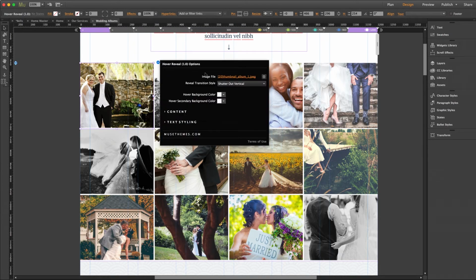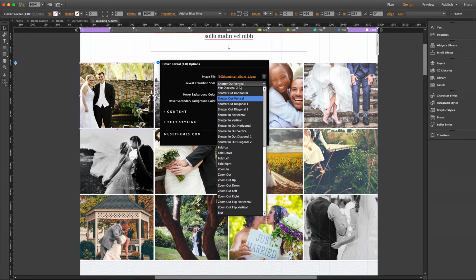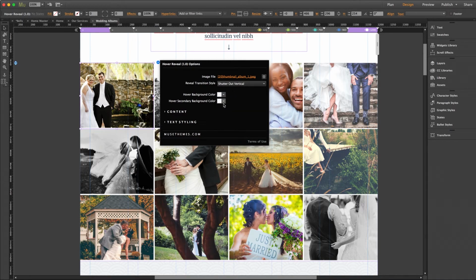On the top here is the image file, which you can click to replace. This transition dropdown gives you literally dozens of animation options for the rollover, which is awesome. You can change your hover background colors here. And down here is the content and text styling sections. Now, I'm not going to dive too deep into this, so if you haven't checked out the tutorial on our Hover Reveal widget, be sure to check that out for a more in-depth look.